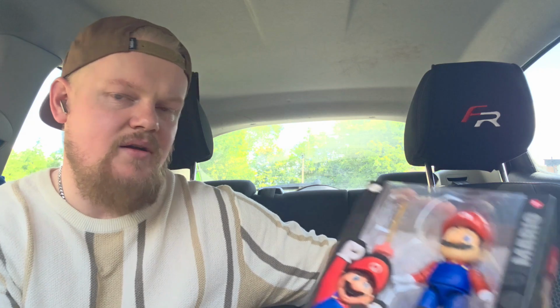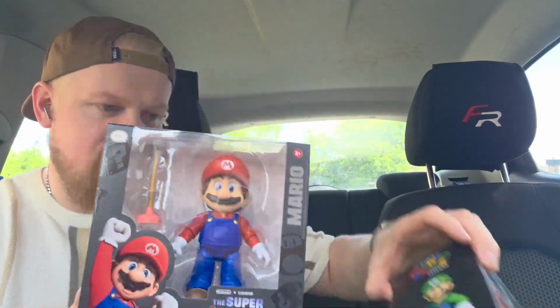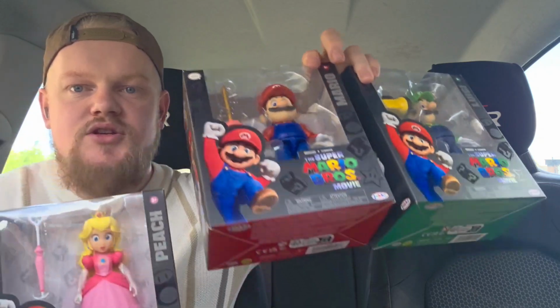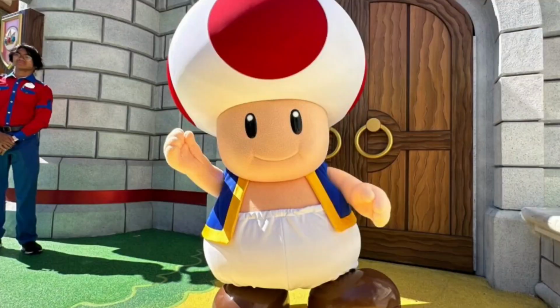And then the last sale are these Super Mario figures. Now these cost me £8.99 each from TK Maxx. There's 4 in total. We got Peach, Mario, Luigi, and then there's Toad, which is my favourite one. I kind of want to keep that one, but you know, I need to make some money. So those have all gone for £50 plus postage, so not a great deal of profit on that.